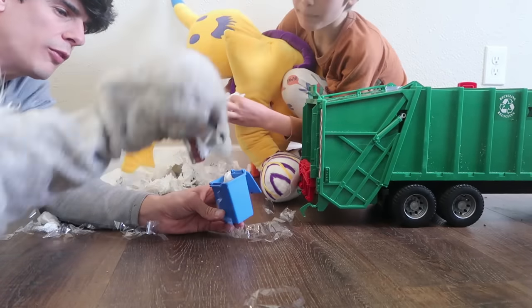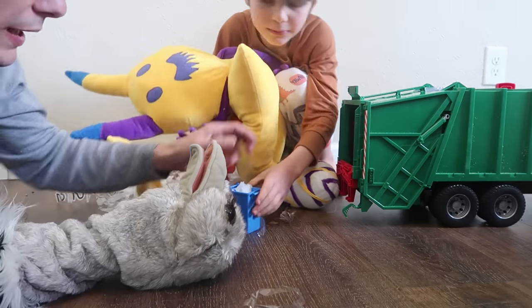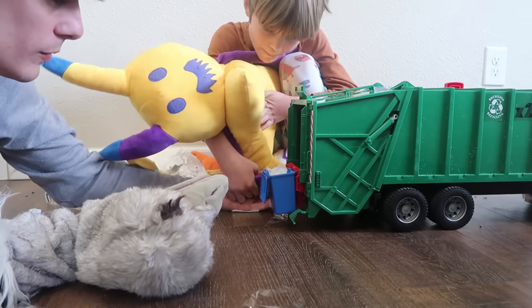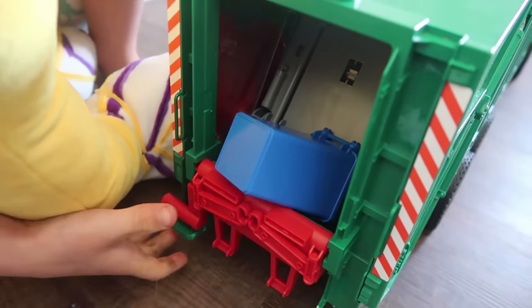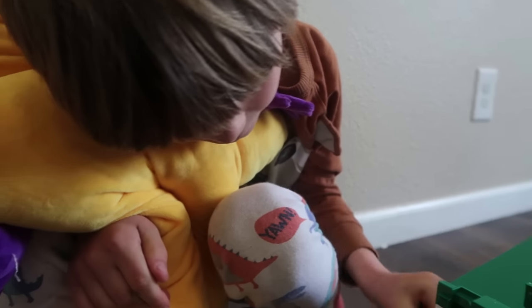Pumpa. This stuff doesn't fit in here very well. Not too well, but. All right, Pumpachu, now back it up and dump it in there. All right, now dump it in. Oh, there you go, Pumpachu. It won't come out. I think we're just going to have to load it in with our beaks and our hands.